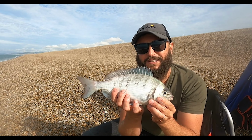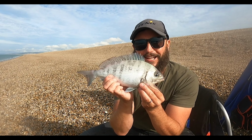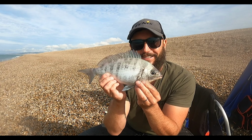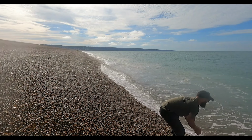Let's get him up. This fish is fine. I've not got a rod in the water. It's crazy. Didn't have a bite for 3 hours. Now I can't keep a rod in the water. Long may it continue. I'm going to keep fishing. I've got about an hour and a half now, but there's a beautiful bream on the mighty Chesil Beach. Yeah, Mr. Bream.